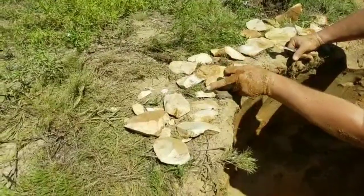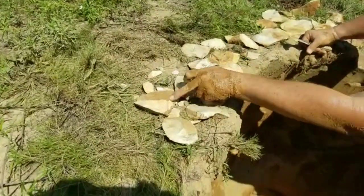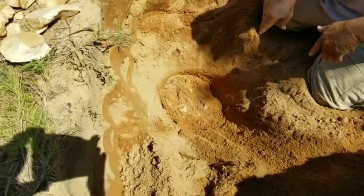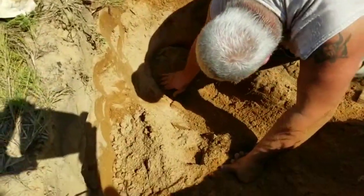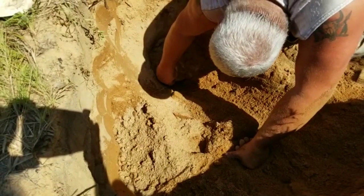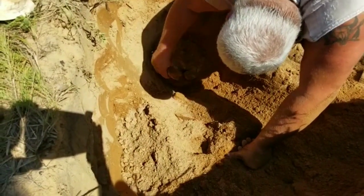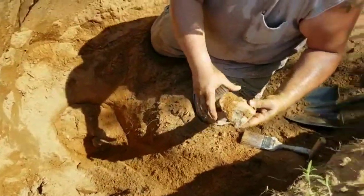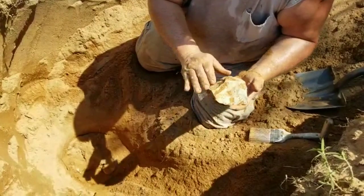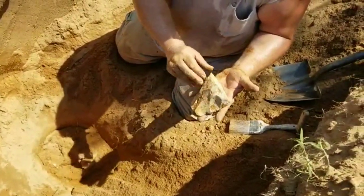Twenty-six at this point. And still more, and still more down here in the hole. There's number 27. God, boy, he's got him some stuff to make some arrowheads right there.